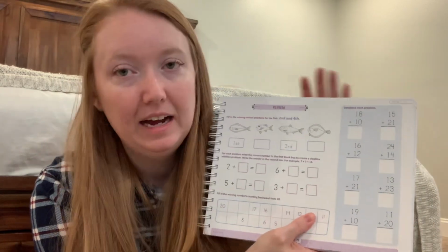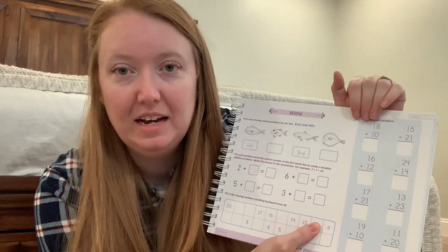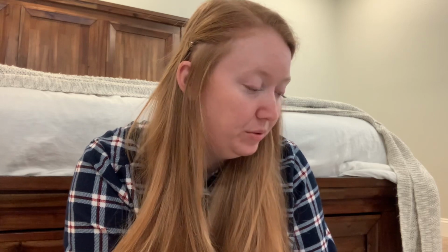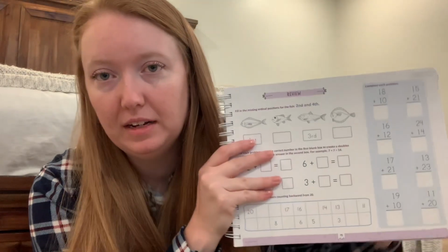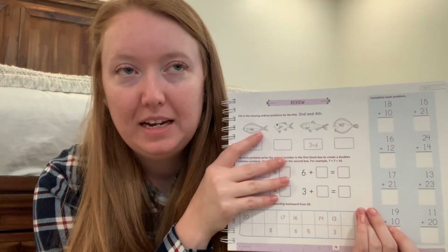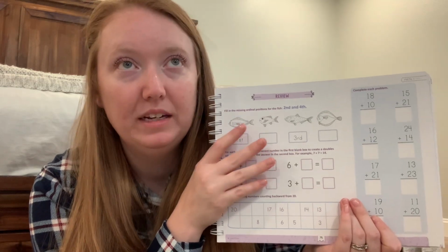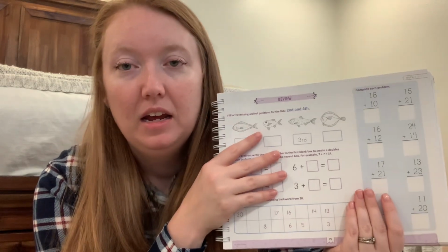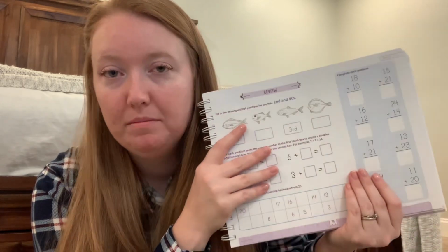At the end of each lesson, you review every concept you have gone over in that unit. And then you have unit assessments, which we have not actually gotten to yet, because we're on lesson 25 in level 1. So I would say that if you have a student and you're only homeschooling one to three children that thrives on a spiral-based program, A+.